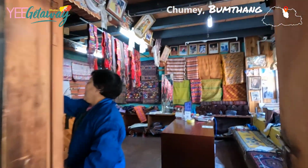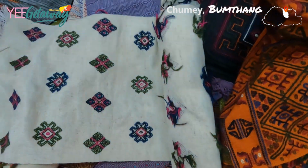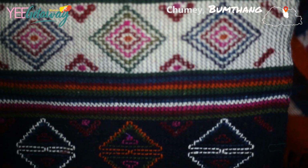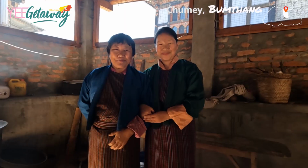Many don't really weave the pure wool ones because, first of all, wool isn't easily available and the sales are much better with the cheaper ones where the yarn are directly imported from India. But Amasonam is working hard to continue the traditional art with the help of her young daughter.